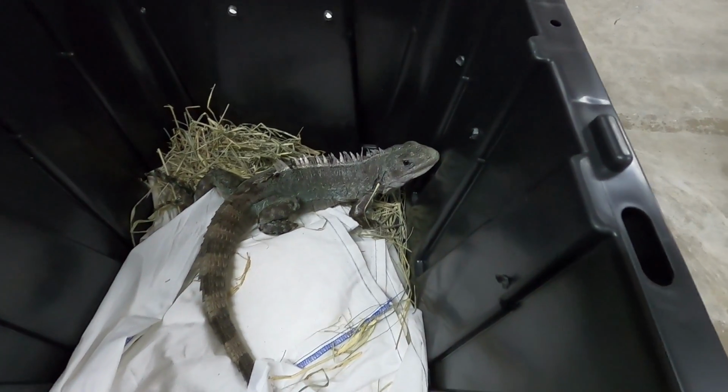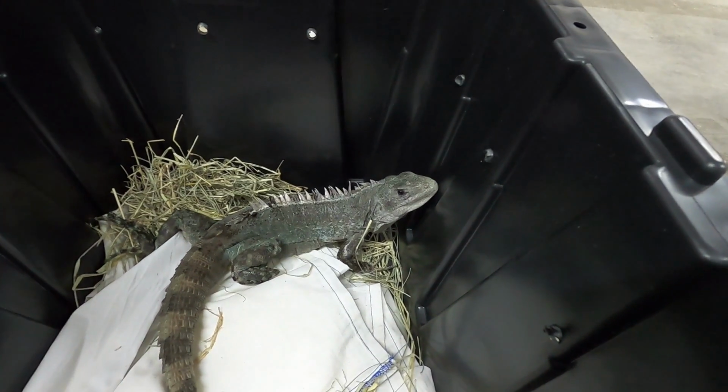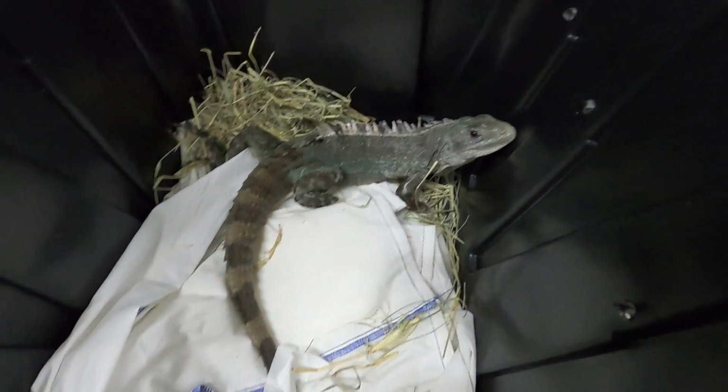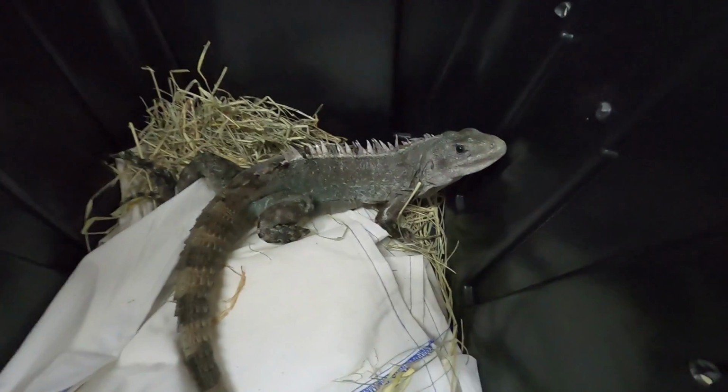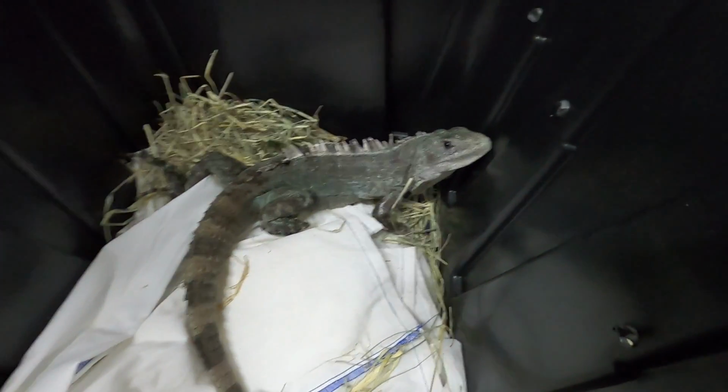So this iguana was just given to me from a guy who didn't want to keep his reptiles anymore. He was moving out of town, and he was nice enough to give this animal to me because he knows I want to do conservation work. And this is the most critically endangered spiny tail iguana of the whole entire spiny tail family. This is really cool.